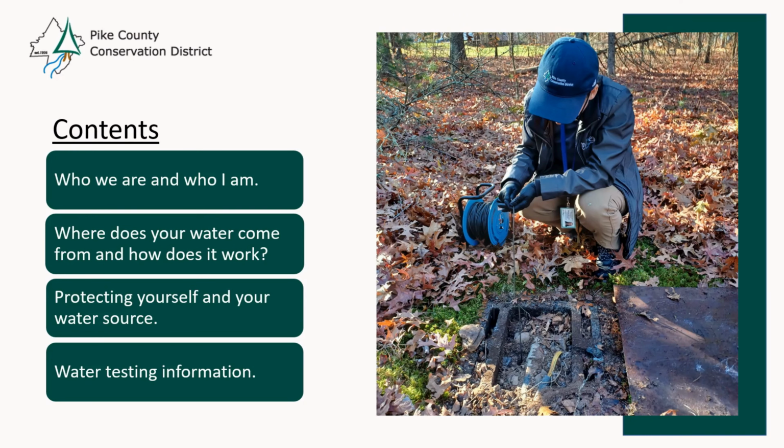To get started, the contents of the presentation are on the screen. We're going to go through who we are as Pike County Conservation District and who I am. We're going to look at where your water comes from and how it works. We're going to talk about protecting yourself and your water source, and then we're going to go over some water testing information.